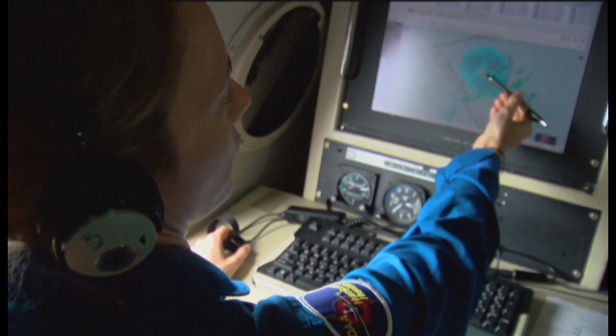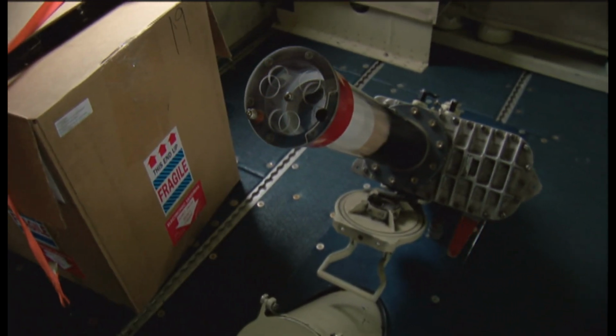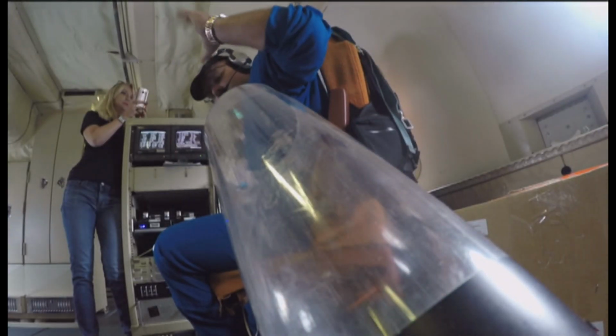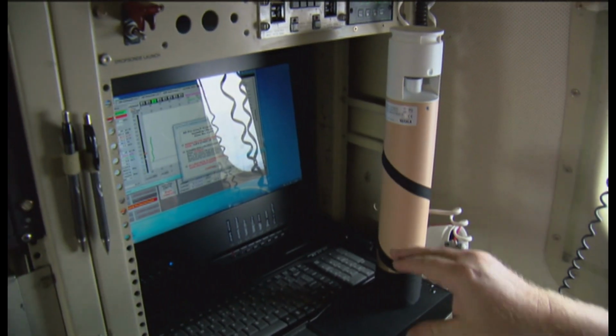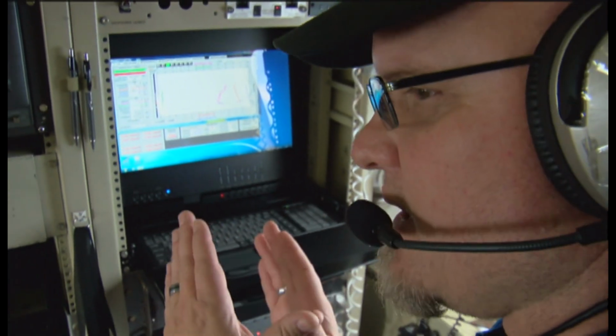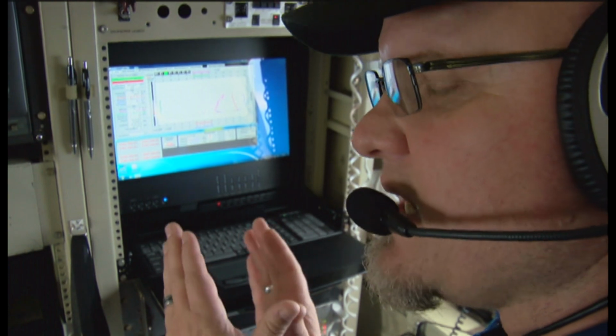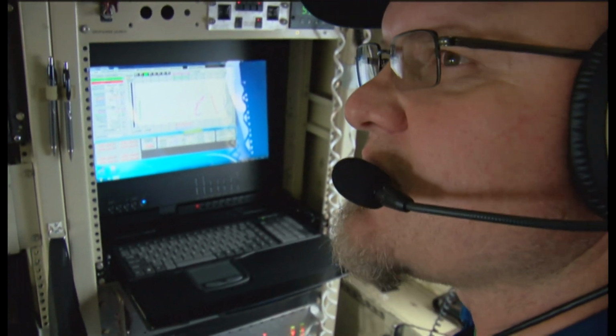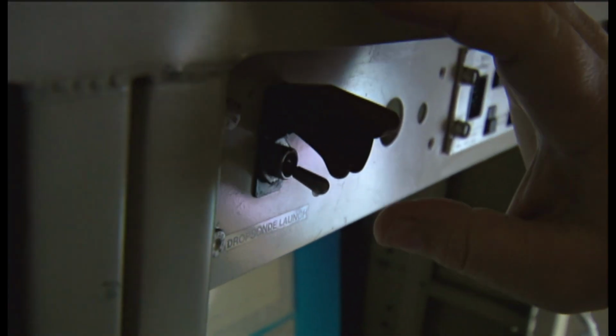We just made a turn. Here it goes. Data that has to come from within the storm. Each one of these sondes that we drop gives us better data to close that cone of uncertainty, the prediction cone that you see on TV that the weather forecasters are talking about. All in an effort to keep you safe.